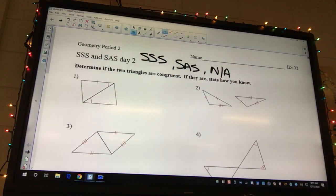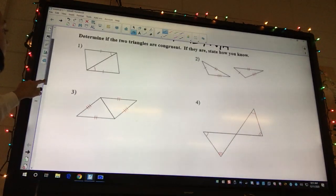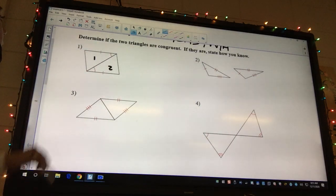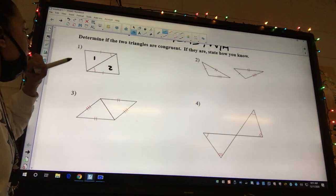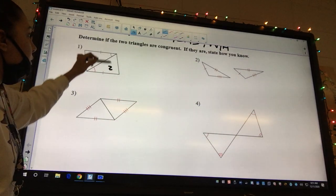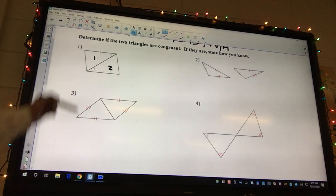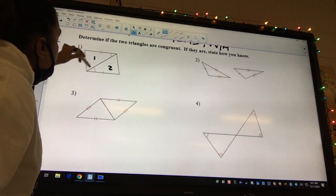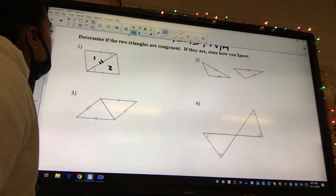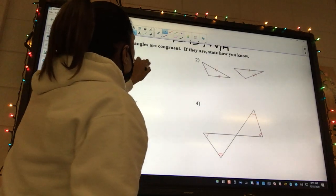I'm going to do all of the odd ones. If we look at number 1, we have two triangles, triangle 1 and triangle 2. I got a side, an angle. Is this side congruent to this side? Yes, they're the same length because they are the same line, so we can mark this one as 2, which means side, angle, side.